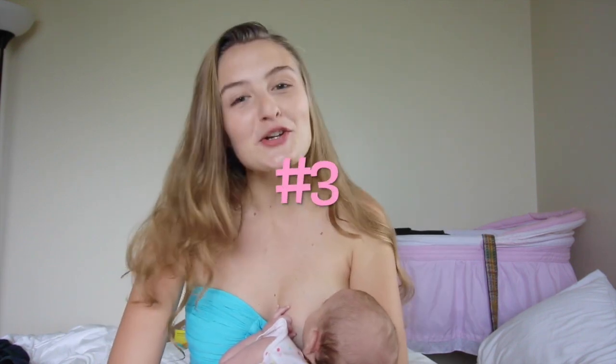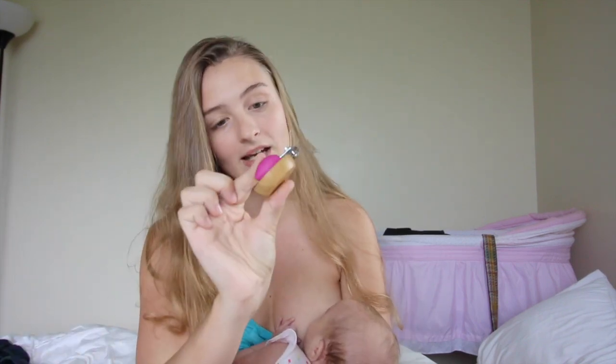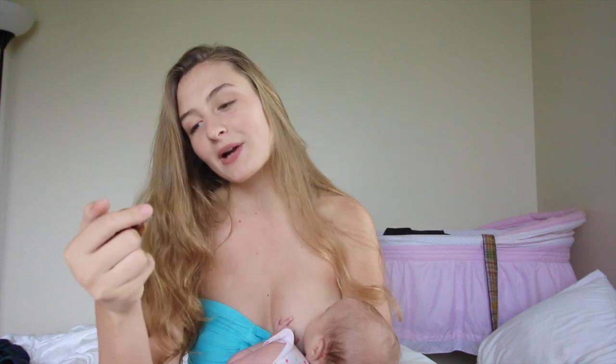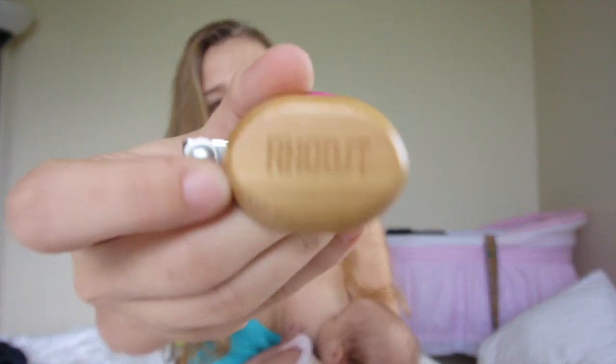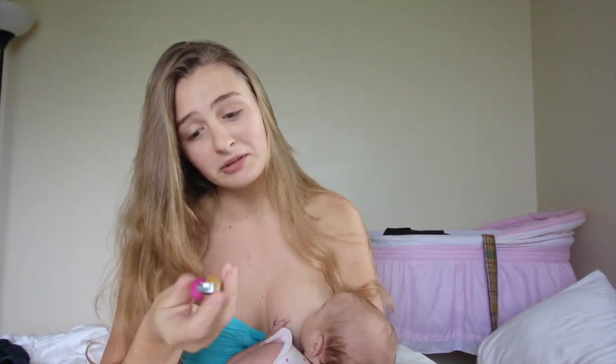My third newborn must-have is kind of funny, but you do need it and it's very useful. I always noticed that my baby's nails grew really quickly. They start to scratch themselves and scratch their faces. It's really handy to have a baby nail clipper. This one is from the brand Roost. We just got it off of Amazon. I really like it. It's a really good little baby nail clipper.